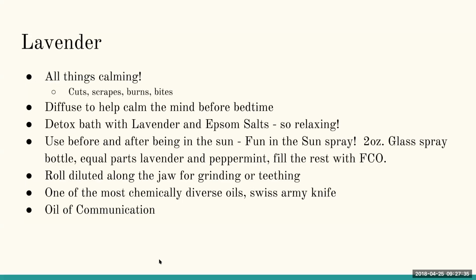It is fantastic with some Epsom salts in the bath. Oh, yes. Super relaxing. Great for the skin, for cuts or scrapes. I love to bring my lavender touch in my purse, just in case you get a little bug bite or a little bee sting. Great for that. Great for sunburn. So you could put it in a little spritz bottle and spritz yourself down. I personally like to use peppermint and lavender together in a spritz bottle as kind of an after sun spray.